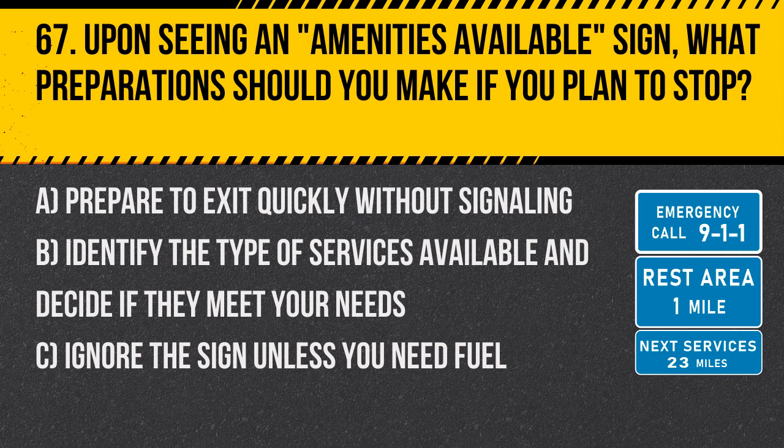Question 67. Upon seeing an amenities available sign, what preparations should you make if you plan to stop? A. Prepare to exit quickly without signaling. B. Identify the type of services available and decide if they meet your needs. C. Ignore the sign unless you need fuel.